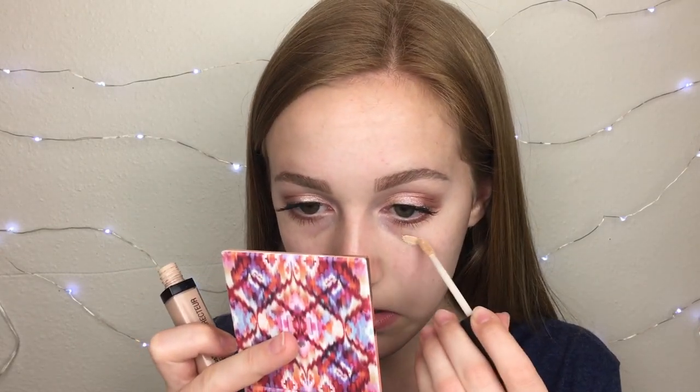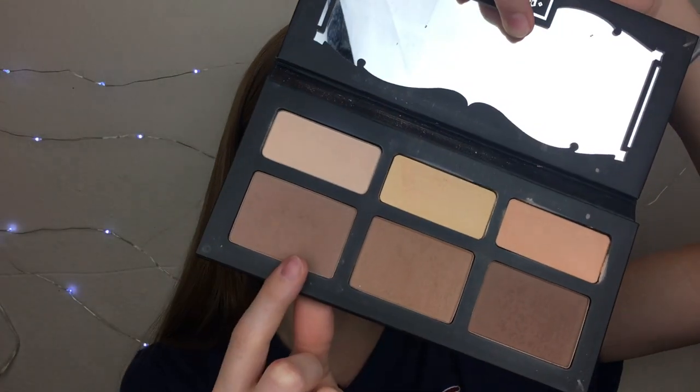Now, I'm going to use the concealer. I'm just going to be putting it under my eyes. I'm not going to go too crazy with it. I'm going to use the Kat Von D Shade Light Palette for my powder and bronzer. So I'm going to be using this powder to set my entire face. And then these two mixed together for my contour bronzer type of stuff.